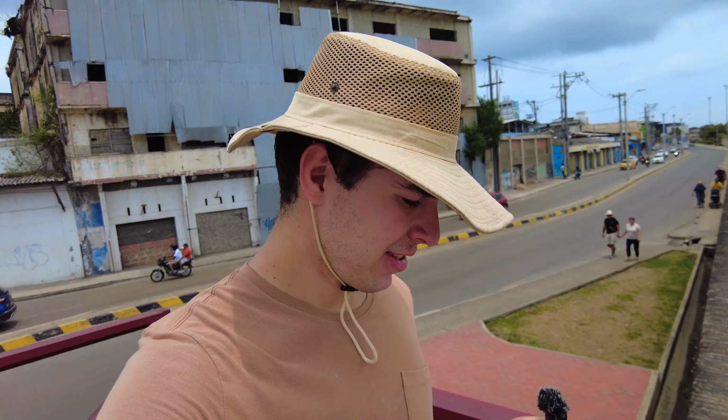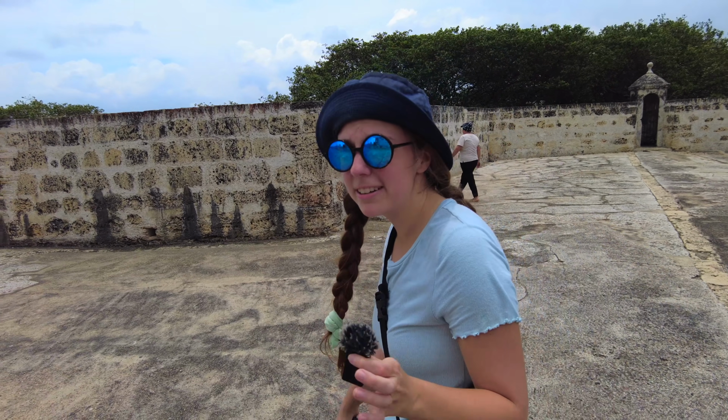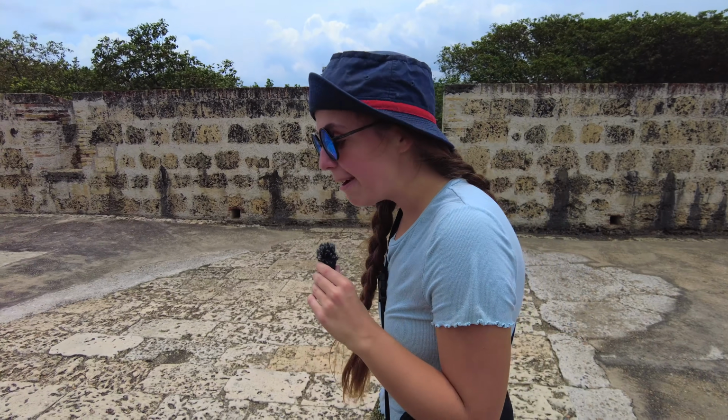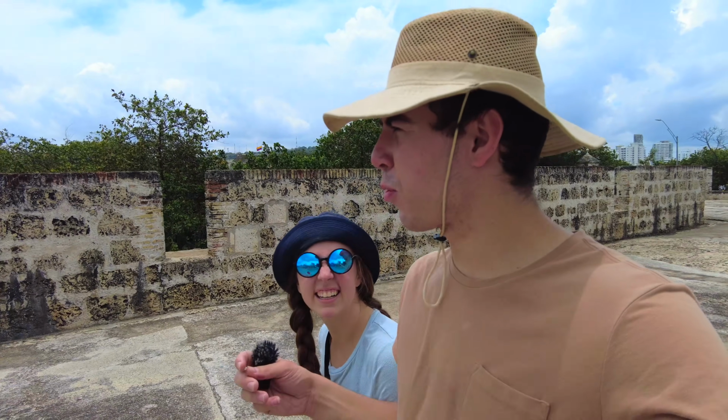Pirates. Captain Barbosa. It's so impressive. Back then it was literally a military impregnable city. Cartagena was, because of these walls. They ain't getting in, those pirates. Especially ain't getting in with us on guard up here, keeping watch.